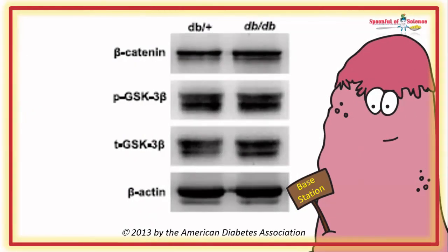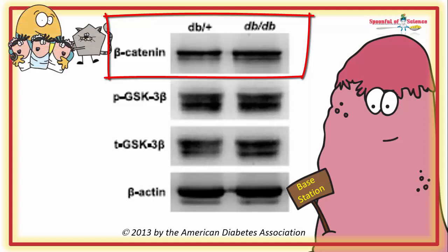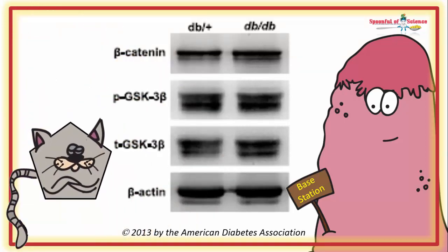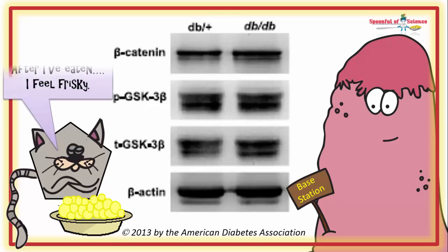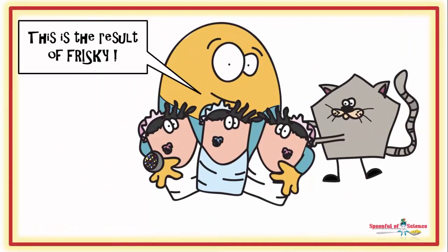Using radiographic probes and inhibitors, they established that the process was being driven by beta-catenin signaling inside the base station. Basically, the cells in the base station were being told to speed up their go forth and multiply. So what was sparking catenin signaling? Well, the team established it was food, glorious food. It really didn't matter what the food was. Carbs did it, so did fats.